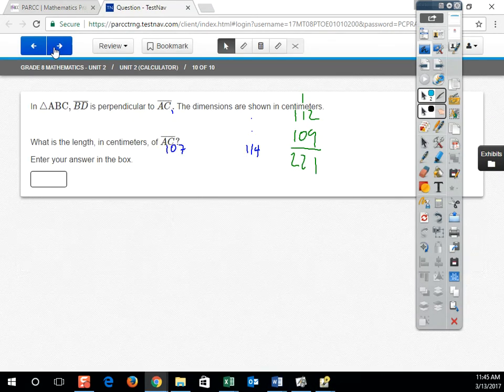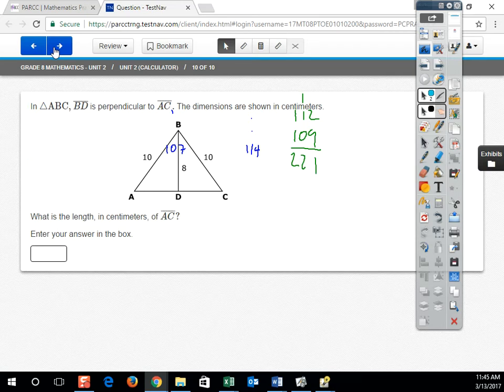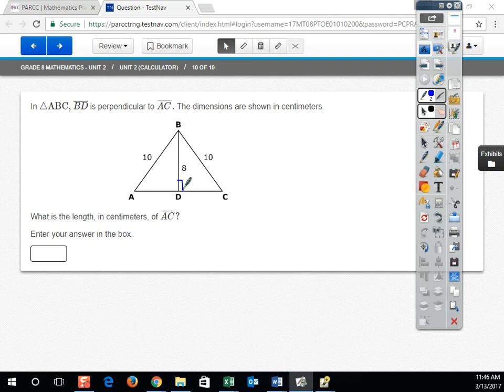Next problem. Okay. Ooh. Oh, this is not equilateral. No, it's definitely not equilateral. All right. In triangle ABC, BD is perpendicular to AC. So in other words, I have two right triangles that end up being congruent. The dimensions are shown in centimeters. What is the length of AC?